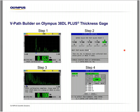One thing I do have to say is that Olympus cannot guarantee the accuracy or performance with non-D79X thickness gauge dual element transducers. You just want to make sure that if you are using a non-Olympus dual, it's making the proper and suitable detection for your application. So what I want to do now is show what that V-path builder looks like and the advantage of having it. So I'm going to share my screen.